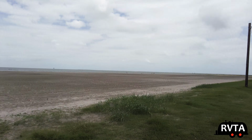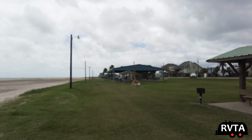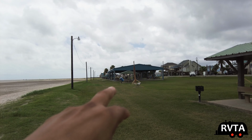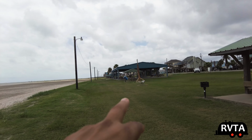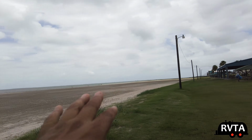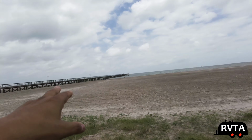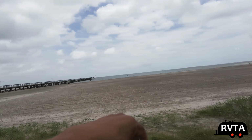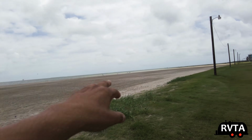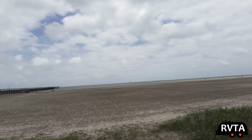So they have these little covered areas, garbage cans. They got these new palm trees they planted and are supporting with some flying buttresses, some light, and they clean up the beach quite a bit. They rake it. Some folks out here, 1, 2, 3, 4, 5 there, and then another one over there. And that's about it. About 5 people out in the water.